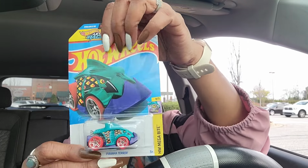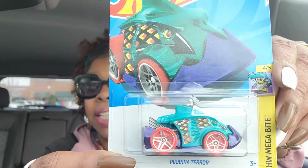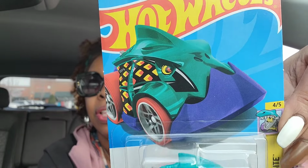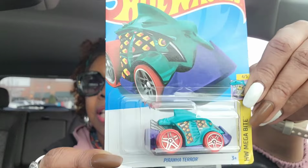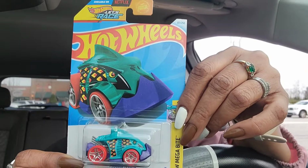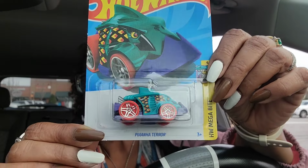So this is 4 of 5. It says available on Netflix, Hot Wheels Let's Race. This is Piranha Terra. And I'm kind of involuntarily collecting these because I think they're neat. I think they're so cool. That's what this one looks like. He's a small one, but I had to have him. It says a stampede of animalistic vehicles hungry for speed. Highway Megabyte. So, yeah, that's keeping in line with the other ones that I've already shown you guys.